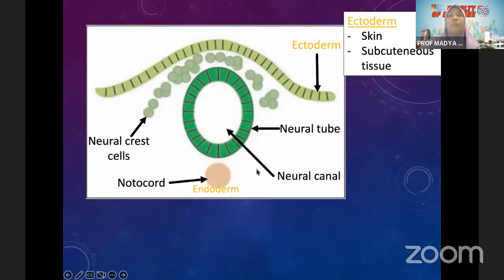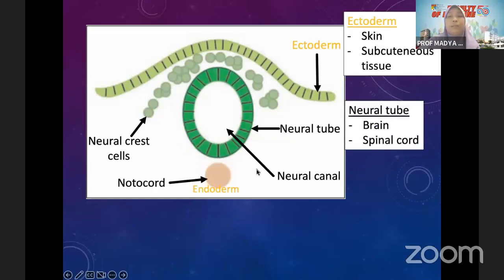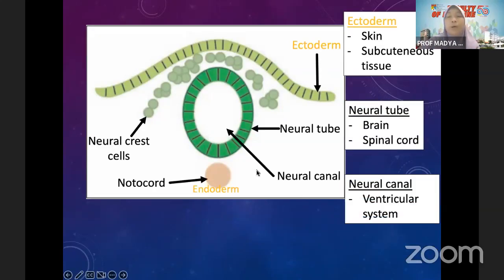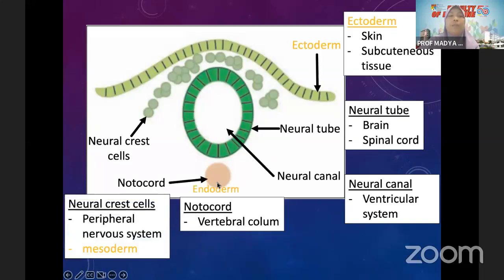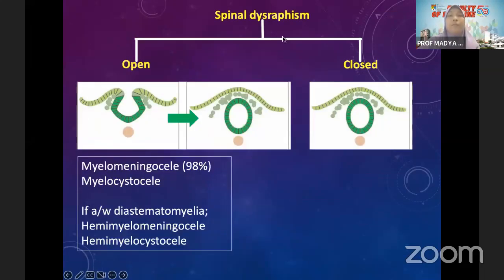So, ectoderm will become skin and subcutaneous tissue. Neural tube will become brain and spinal cord, and vice versa. And the notochord itself here, which is the endoderm, it will become the vertebral column. So the thing is, spinal dysraphism is divided into open and closed.